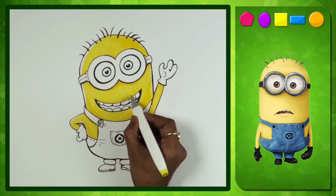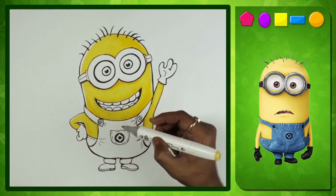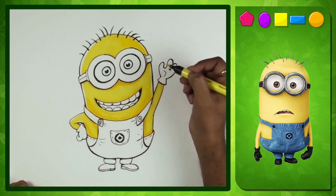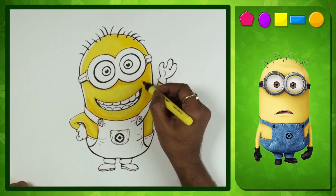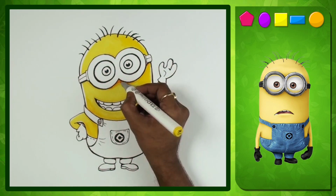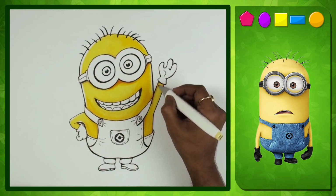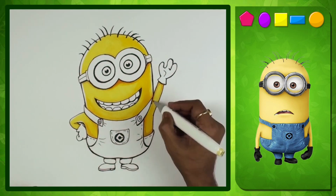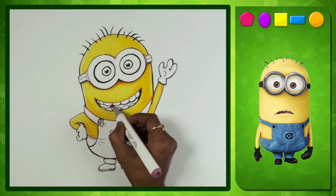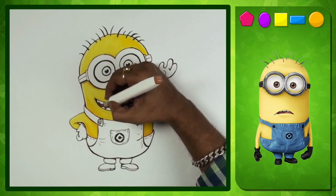Now what? Oh, how long the yellow? Please take some other color. Oh, he's shadowing. Oh, next what? That's the mouth. Oh, look at the teeth.